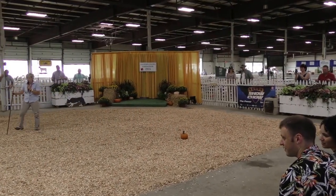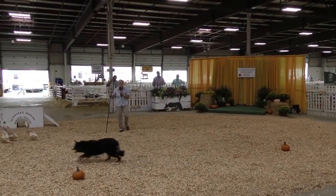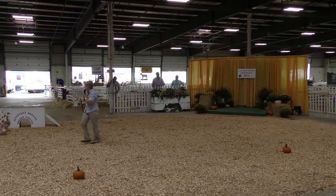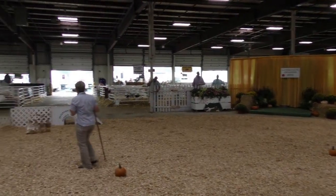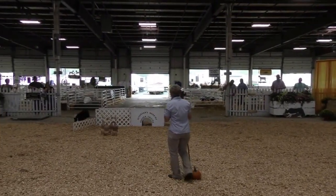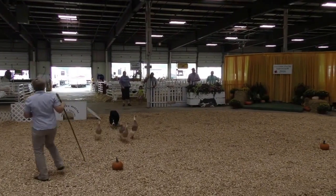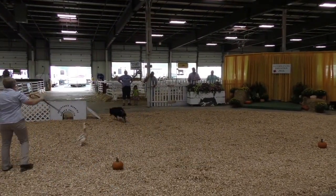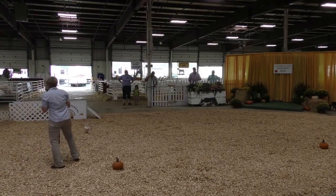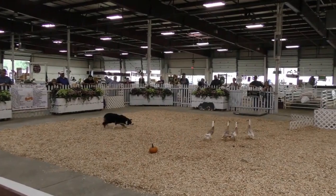So, you see the dog wants to be on the other side. Lie down. I'll keep pushing her back like I would a puppy so that they're not right on top of them. Come on. There. I would say back off, back off, back off. There. Give them room, they'll work nicer. There, good girl. Lie down.